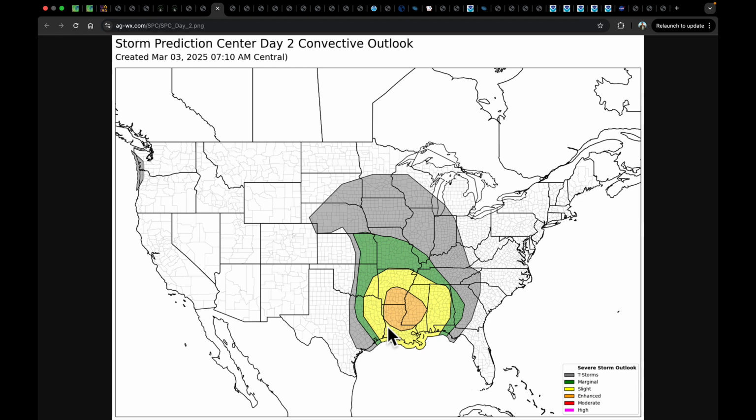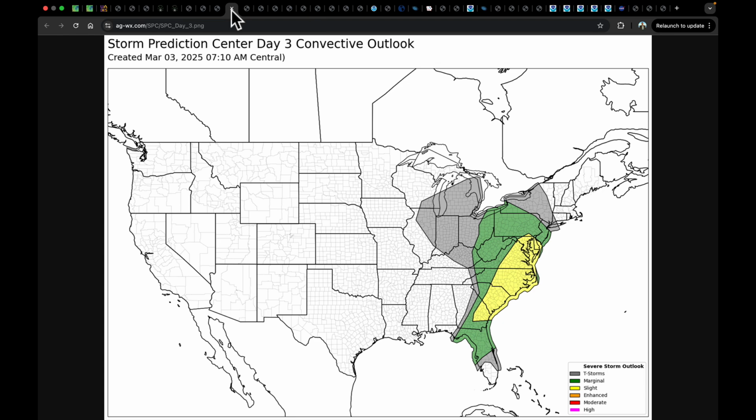Multiple threats out of this, including tornadoes, straight line wind, and hail. So this has kind of got the full package here in terms of severe weather. And then you can come over and see where we're going to be by day 3, which would be 3 days from now. So that would be Wednesday, over here from Georgia all the way up to the mid-Atlantic. So potent system rolling across the country.